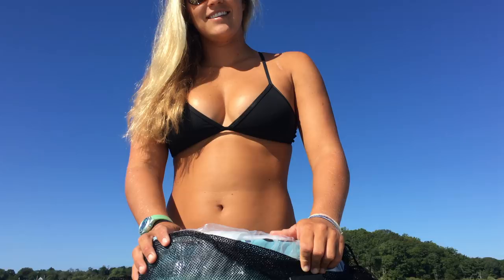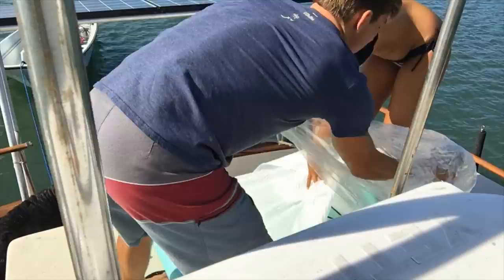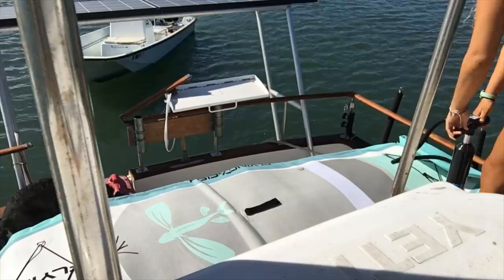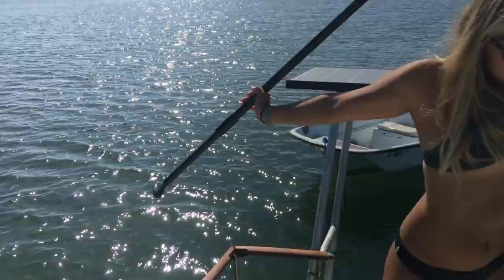But first, what are we doing? We got a new toy. We got an inflatable paddleboard because we don't have enough room on the boat. All right, we got it all pumped up. Looks good. Feels pretty solid. We need to put the fin in. Oh yeah, we gotta put the fin in.